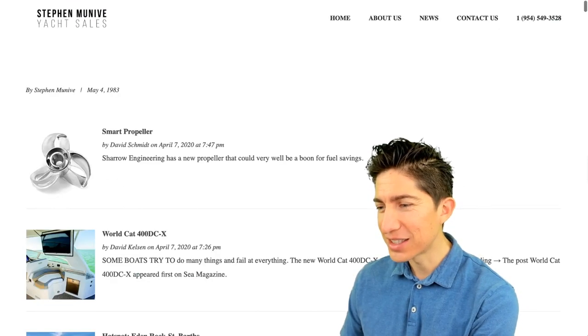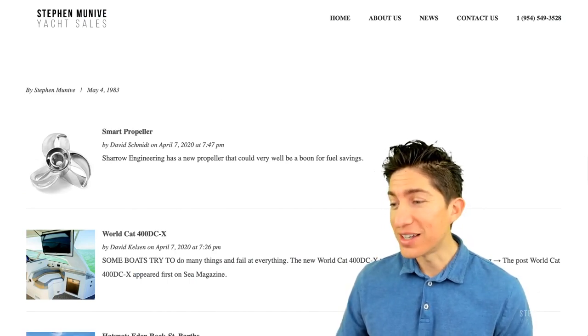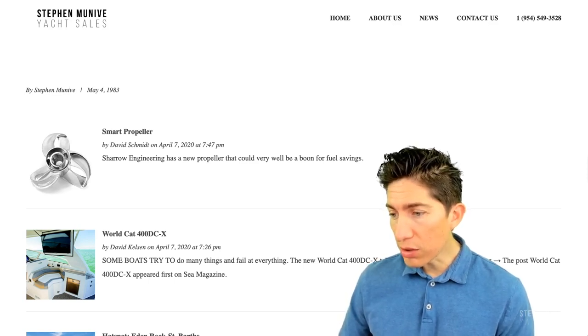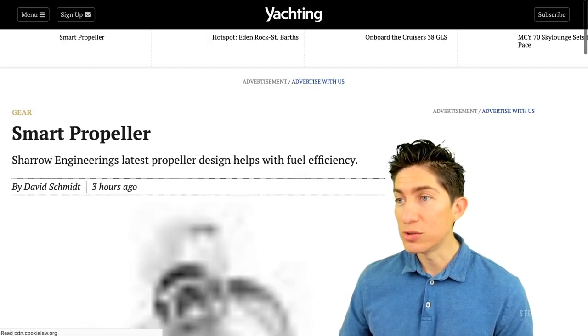Okay, next. And the last, smart propeller. What? I should have read this beforehand. I want to know about the smart propeller. Sharrow Engineering has a new propeller that could very well be a boon for fuel savings. We're going to read this now together.